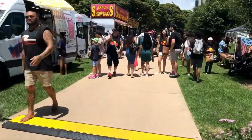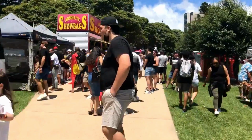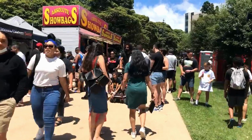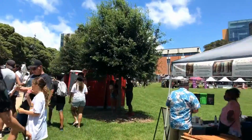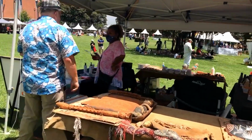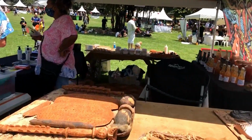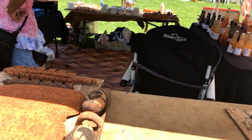So we've got a mixture of the types of food stalls, food trucks that you would see at every festival, mixed in with some really, really interesting stalls. I want to show you this. It's a beautiful carved baobab seed. I wonder if they'll let me touch it.